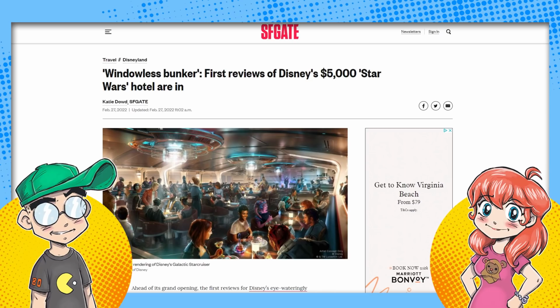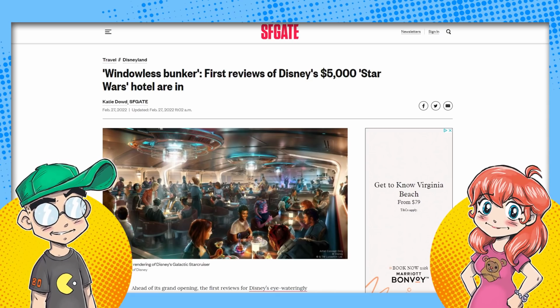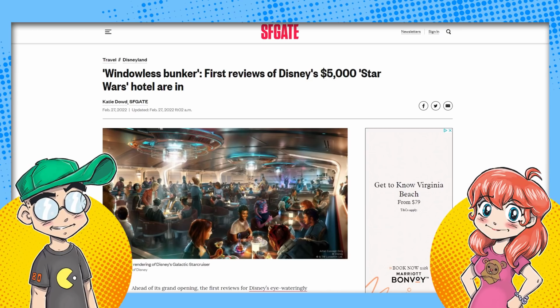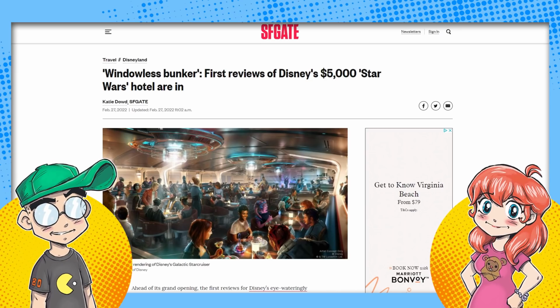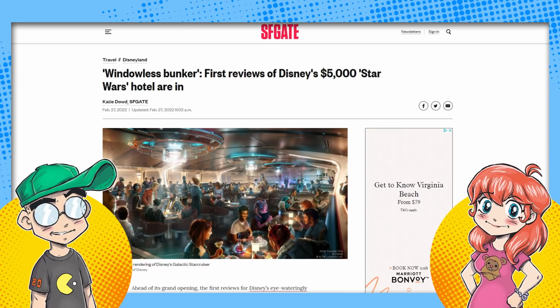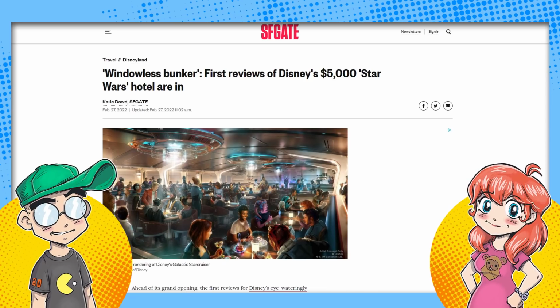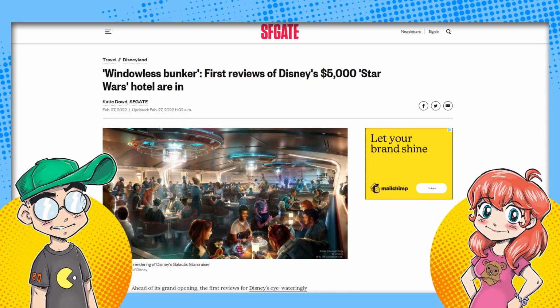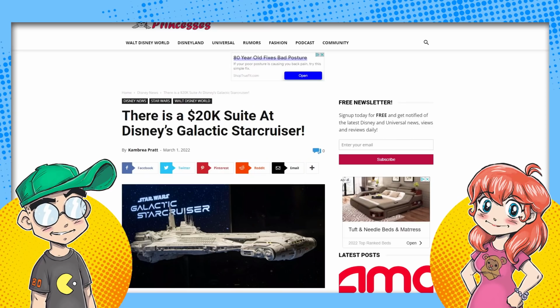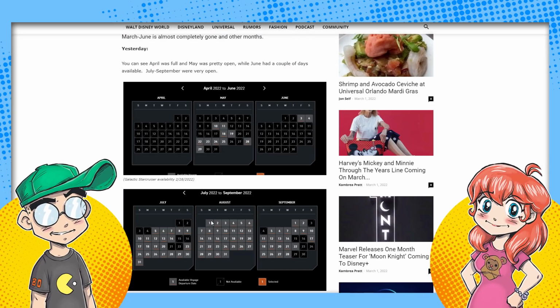If you've seen the videos of the rooms, they're very small. That's the first thing I said, claustrophobic. They're smaller than cruise ship cabins, and there are no windows. The quote-unquote windows are screens where it looks like you're in outer space, but they're not actually windows. So you're stuck in a windowless bunker at Disney. Basically, yeah. So we're going to talk about all of this. We're going to talk about some of the other interesting things going on with the Starcruiser.